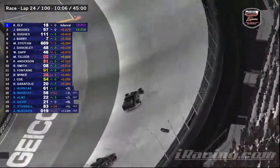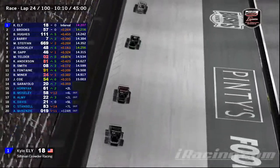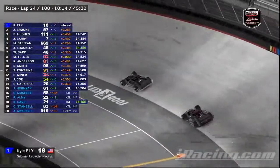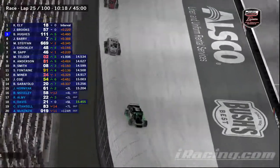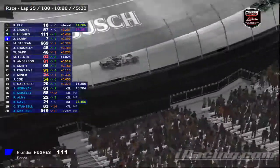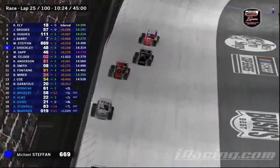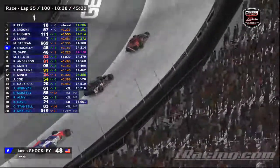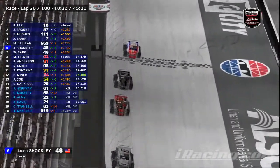And it's Kyle Eli that's running the fastest lap now. And it looks like Jake Brooks is hanging with him with a couple of car lengths, maybe 1.5 car lengths in between there. Sparks flying again. Brandon Hughes in the 3rd spot, Jordan Berry right behind him. Then it's Michael Steffen, and he's got Jacob Shockley to worry about, as well as Wyatt Sepp in the 46 car right behind Shockley. So let's keep an eye on these guys here.